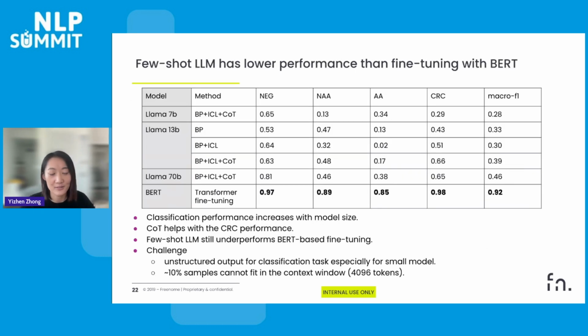Here shows the performance for the LLM few-shot learning. We found the performance generally increased with the parameter size, and we tested different prompting techniques based on the 13 billion model and found chain of thought provided a significant boost in the model performance. However, few-shot learning based on the 70 billion model still has much lower performance than the BERT-based fine-tuning.